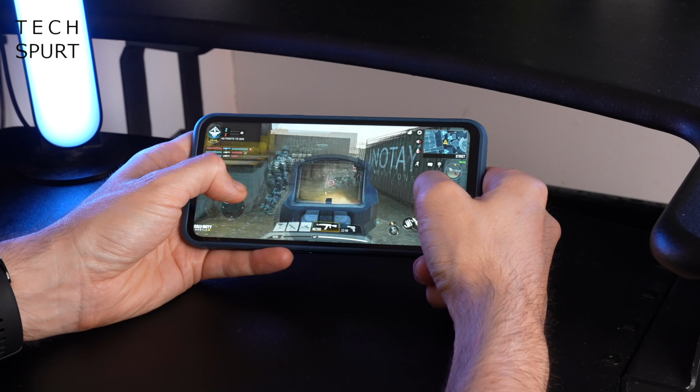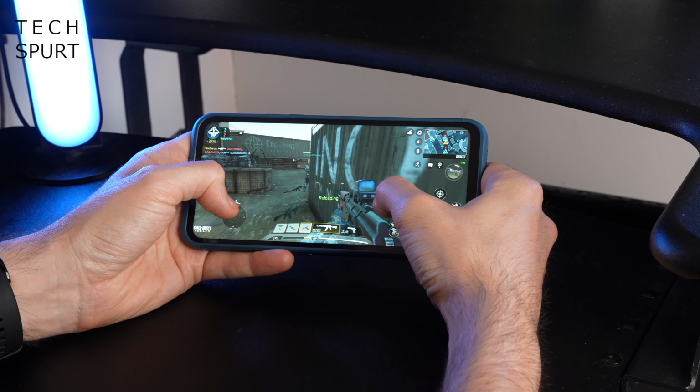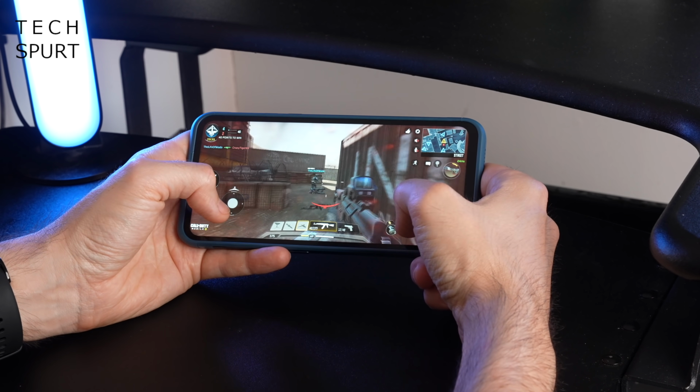But be warned, the performance here is decidedly limited, to put it mildly, thanks to the super basic Snapdragon 480 chipset that runs the show. And that is a real shame because despite the fact that it's an absolute brick of a smartphone, there'd be a lot to recommend here if it wasn't for that slightly janky performance. But anyway, my full Nokia XR20 review is live right now, so go check that out if you're intrigued.